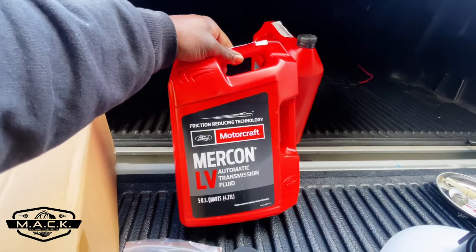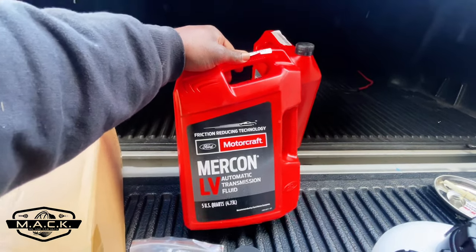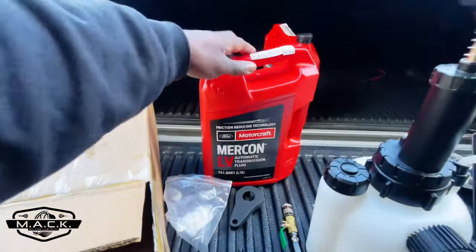First of all, I don't want to overfill it, is the issue. And then you're supposed to check it first and then check it again with the truck running after you cycle through the gears several times. And then you check it again and see how much is actually in there. So like I said, I don't want to overfill it. So we're just going to start light and probably just do, I'll say, one of these, I guess. I don't know.